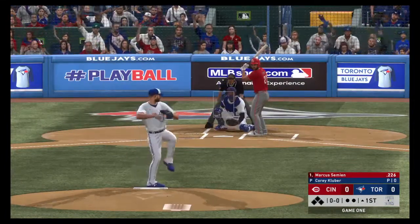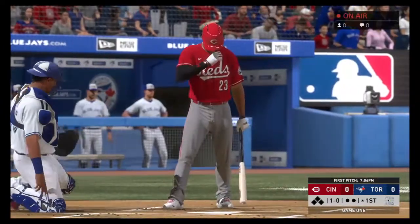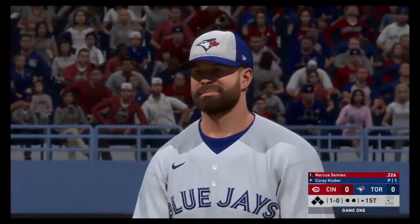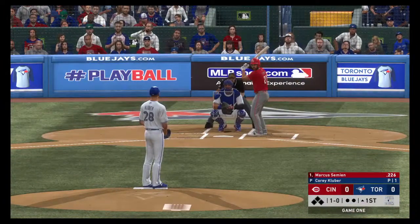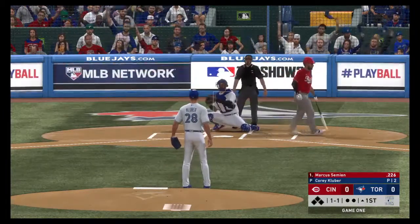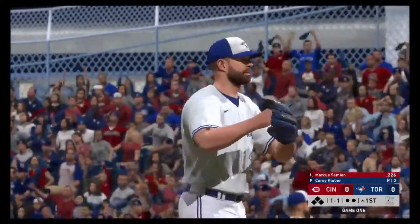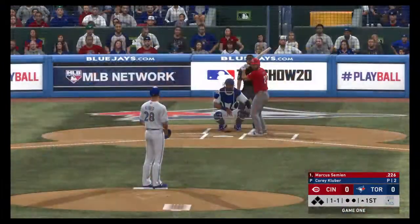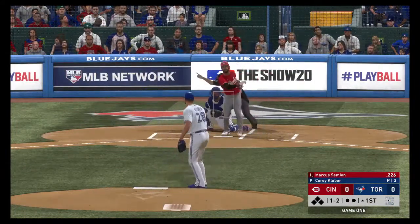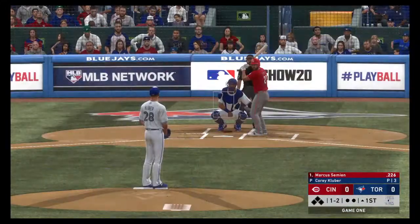First pitch on its way. A ball and no strikes. Count 1-0. First pitch, 7-0-6. 1-1 to the Reds' leadoff man. A 1-1 is offered at and missed. He chased it for strike 2. Ugh, was that ugly? You could probably throw anything out there to this guy. He'd swing at the rosin bag if you threw it up there.